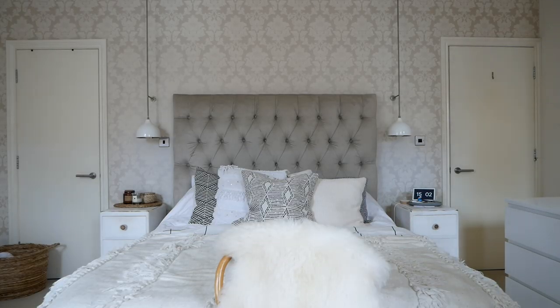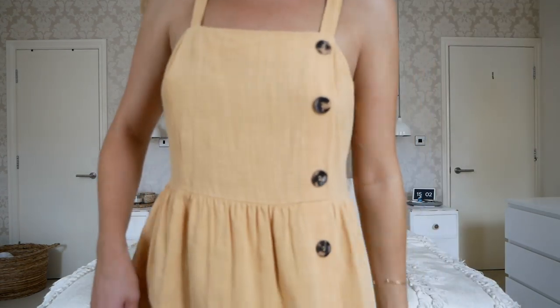Windows are coming open because I feel like I'm having a hot flush. It's that hot. So if you hear any background noise, just ignore that.